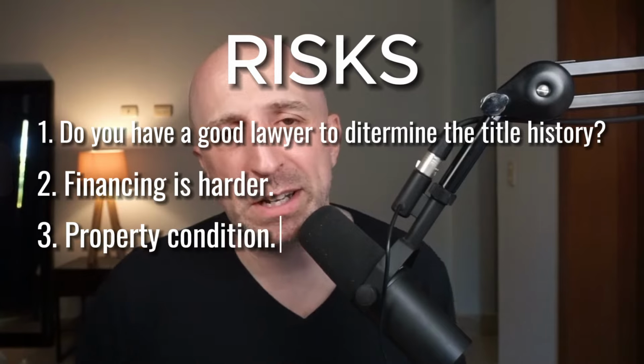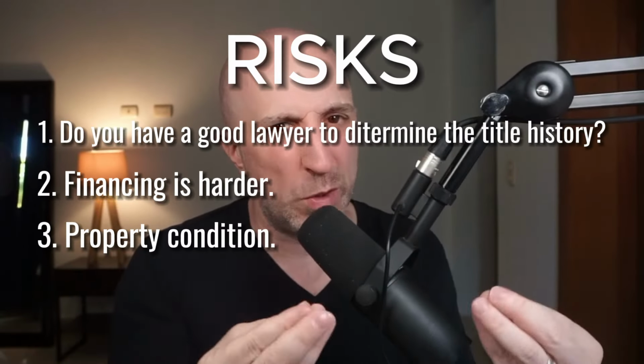And third is the property condition. It may look great and you know it's concrete block with rebar, but you need to make sure you hire an inspector, a really good one, to go look through the property and make sure it's good. Those are the risks to buying in place.